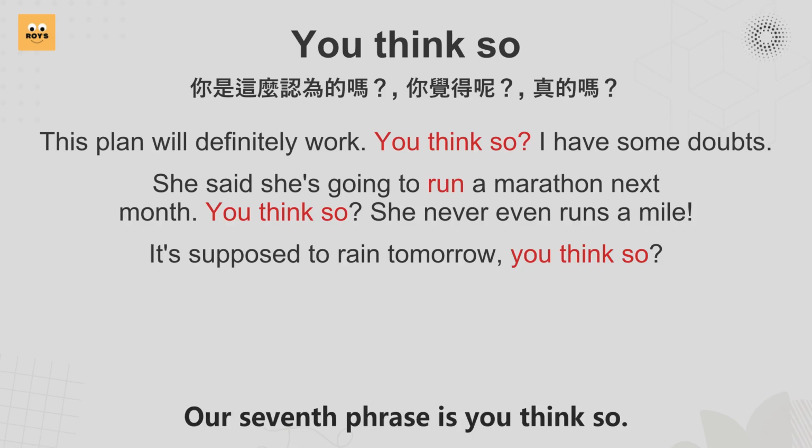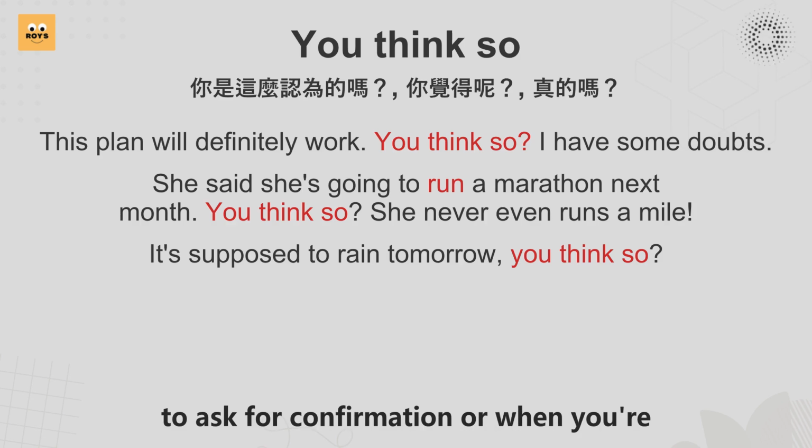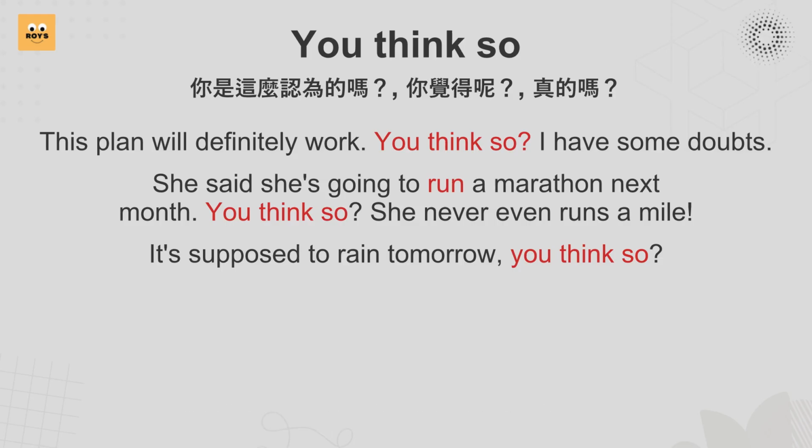Our seventh phrase is, "You think so?" This phrase is used when you want to ask for confirmation or when you're expressing a little bit of doubt or surprise about what someone just said. It's like saying, "Are you sure?"